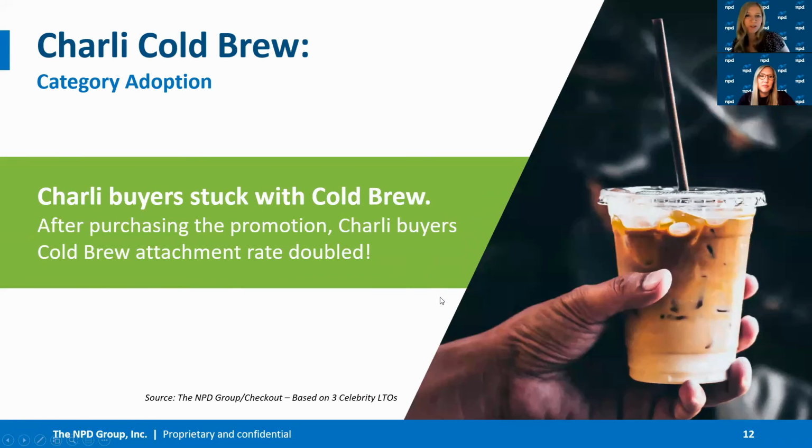One other benefit we wanted to mention with these celebrity LTOs is the ability to build adoption and continued use of a product category. We didn't see this universally in every celebrity LTO we looked at, but we did see some interesting things with the Charli cold brew. Buyers that purchased the Charli cold brew were more likely to stick with cold brew on future orders.